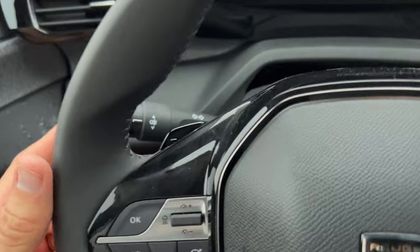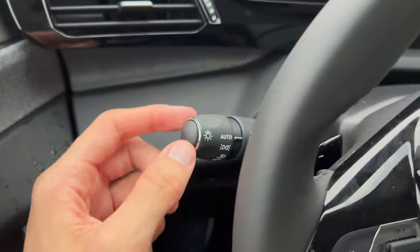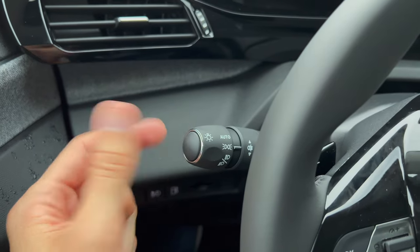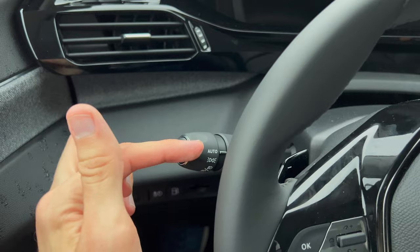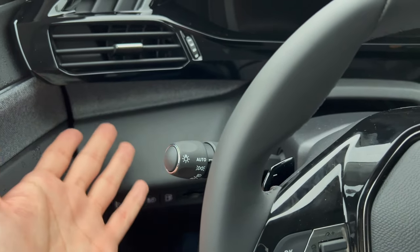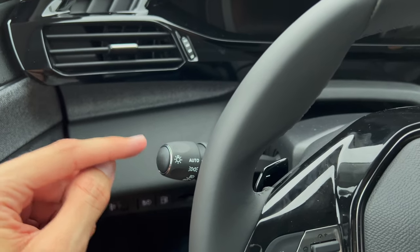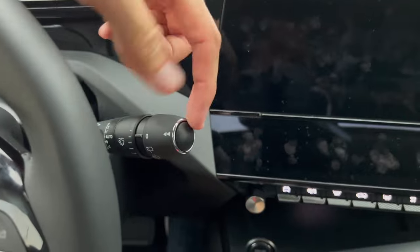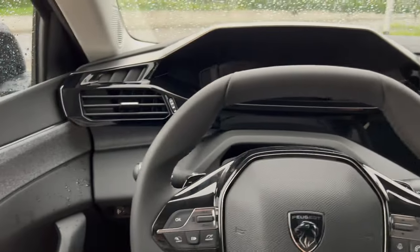Now, over here you have the light controls, keep them on automatic. Some people drive with their daytime running lights and then everything illuminates, but keep them on automatic, because at night you're not having your lights on. Little button is here for the cockpit views, and on the other side, press for the trip computer, and of course wiper controls, classic.